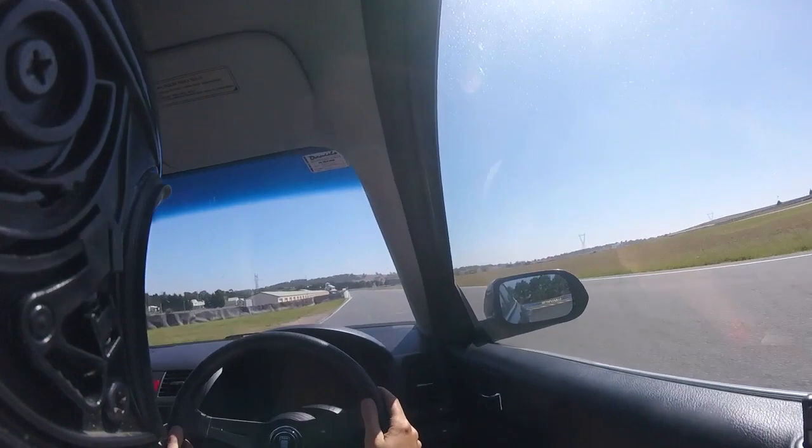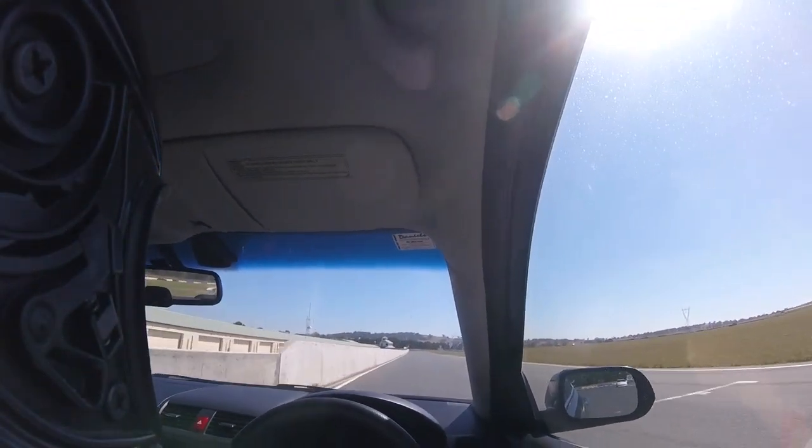Also then came back in and adjusted tire pressures, adjusted the dampening, stiffened them up, dropped the tire pressures, because they were a little bit high at the end of it. So hopefully that makes a difference and we'll see how it goes on the next one.